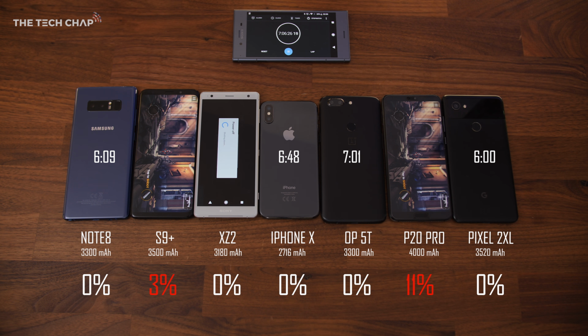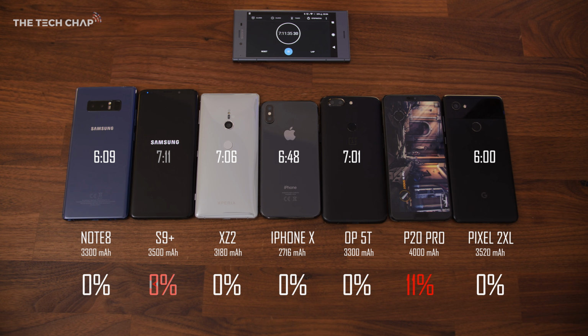But it's at the 7-hour and 6 mark that we lose the Sony Xperia XZ2, which is very, very impressive. I have to say, I didn't expect such a good result from the Sony. That is really good to see. But just 5 minutes later, that is it for the Galaxy S9 Plus at 7 hours and 11 minutes, which means, and not completely surprisingly given the fact that it has the biggest battery, the Huawei P20 Pro is the winner. But rather than calling it there, let's see how long it actually lasts.